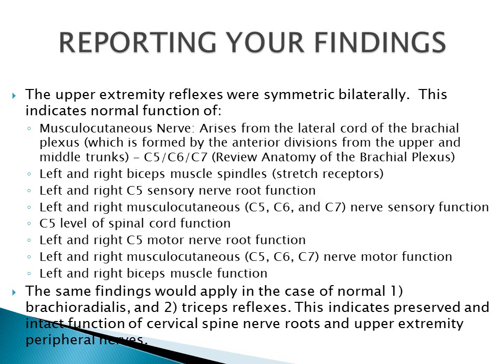Well, it indicates that the musculocutaneous nerve is functioning normally, because the C5 fibers in both directions, sensory and motor, are traveling in the musculocutaneous nerve. And the musculocutaneous nerve, you remember, arises from the lateral cord of the brachial plexus. And the lateral cord is formed by the anterior divisions from the upper and middle trunks of the brachial plexus, which is C5, C6, and C7. So right there, you know that a lot of structures are functioning properly.